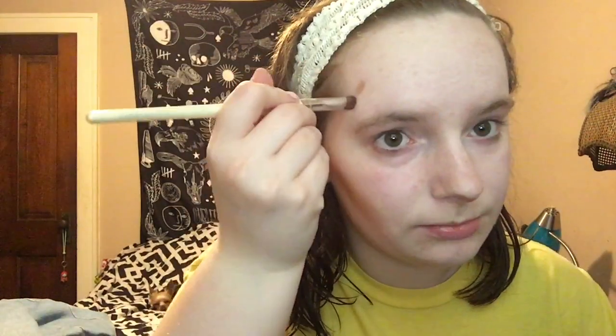Okay. Mistakes have been made, but it's okay. She put it on her nose. Not sure how. I'm going to use a different brush for this. And she also put dots on her forehead.